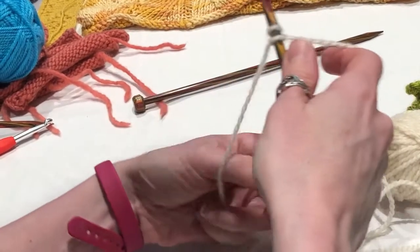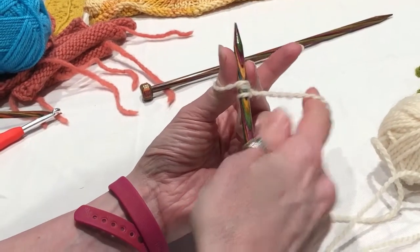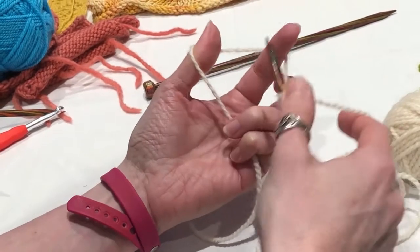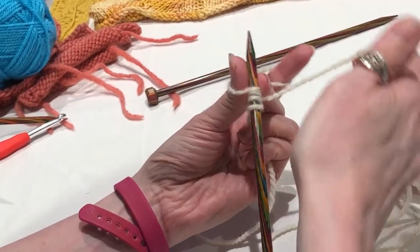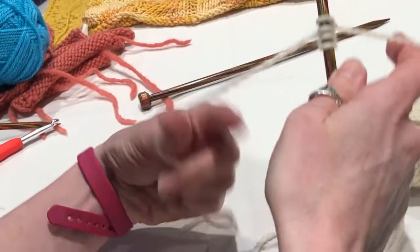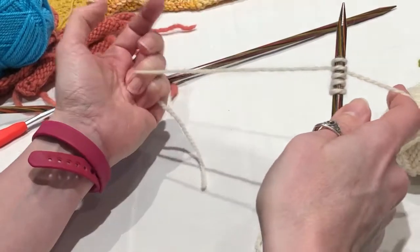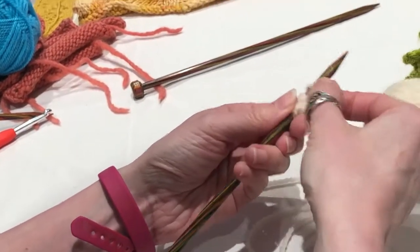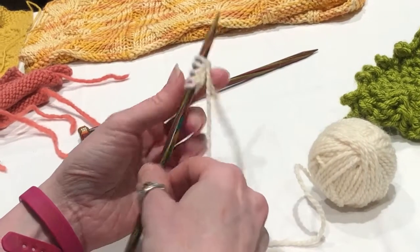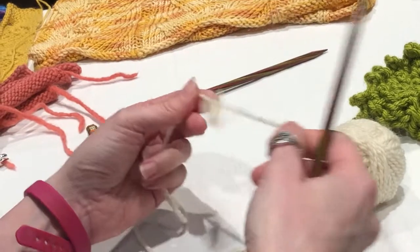I grab the yarn like this, go through that strand and yarn over. This is the way my mom taught me, and I know there's other ways. I like to do it this way because it's a bit of mom, and she's the one that taught me how to knit. So this is a nice edge. It doesn't stretch a lot, but like I said, it's good for most edges on a shawl.